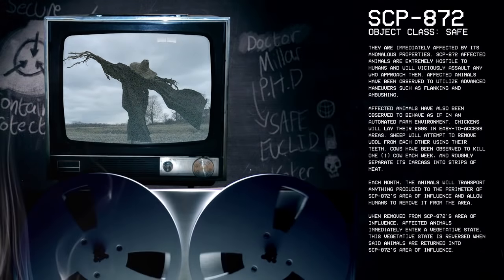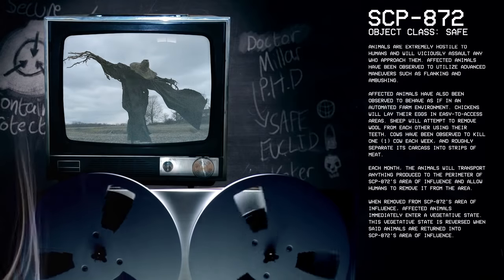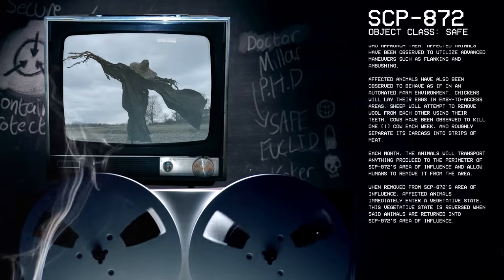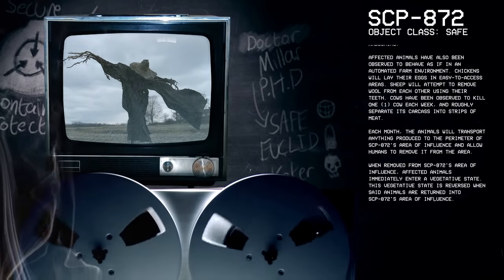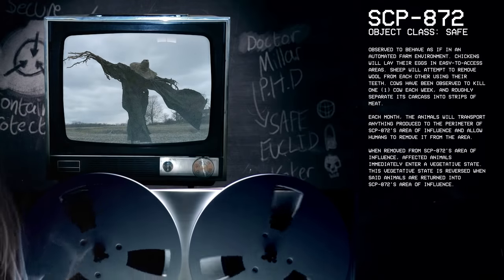Affected animals have also been observed to behave as if in an automated farm environment. Chickens will lay their eggs in easy-to-access areas. Sheep will attempt to remove wool from each other using their teeth. Cows have been observed to kill 1 cow each week and roughly separate its carcass into strips of meat.